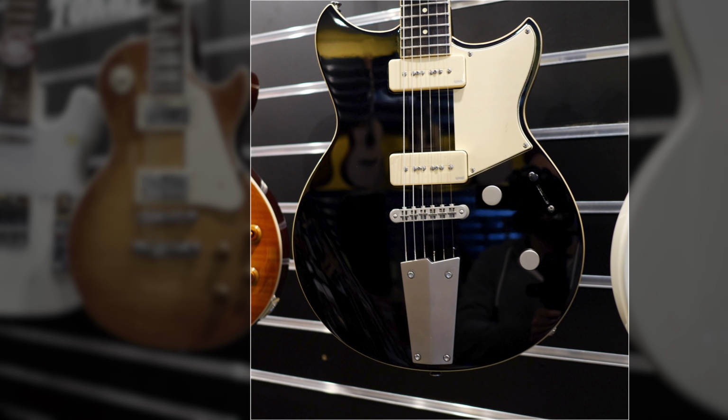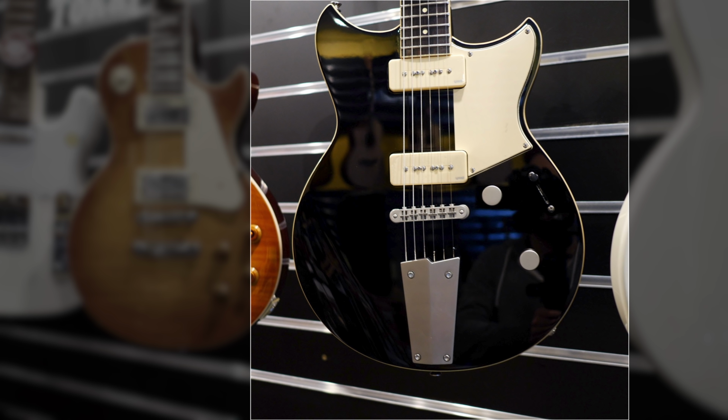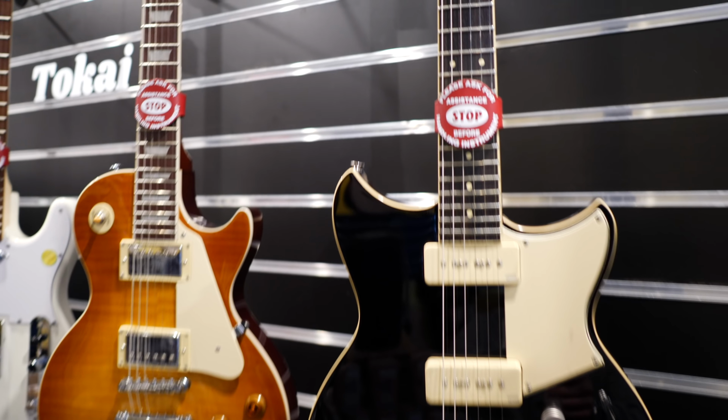Yamaha definitely making some of the best guitars they've ever made currently, at least in my opinion. Let me know your thoughts in the comments. This is the Yamaha Revstar RS502T loaded with two P90 pickups. I would love to play one of these in a lefty, but I have a feeling they don't make any. But overall, what a beautiful looking guitar.